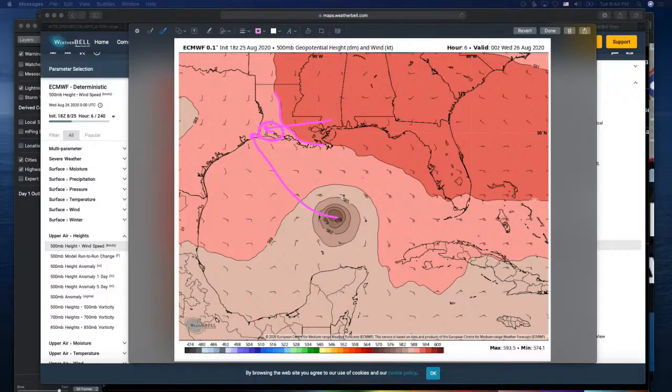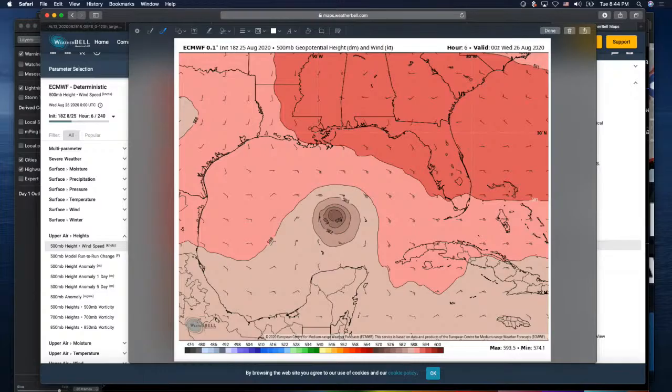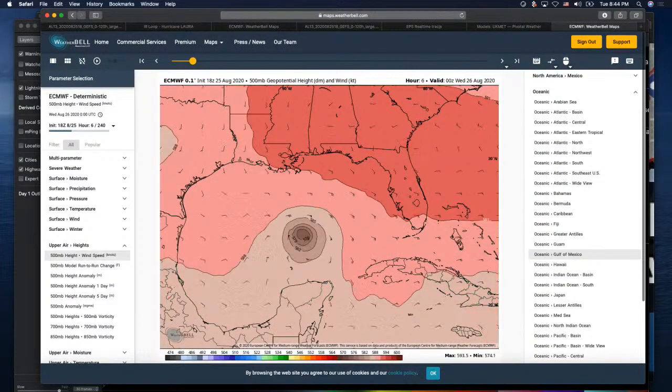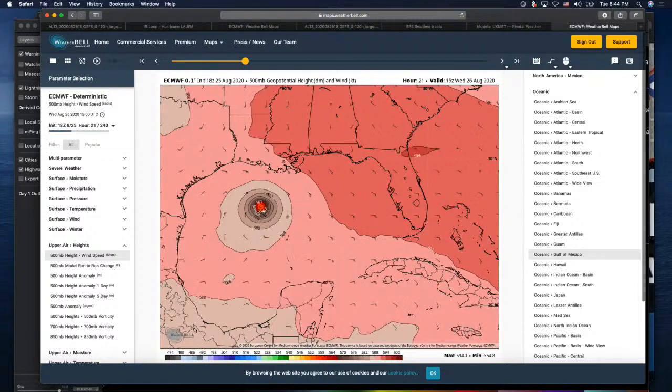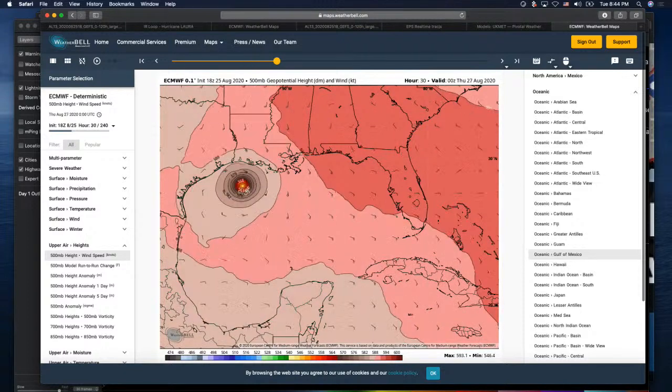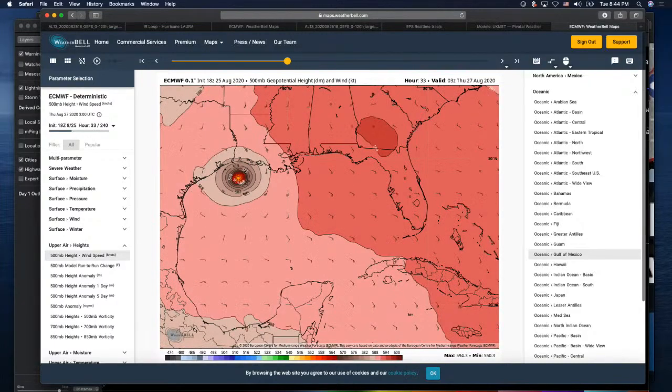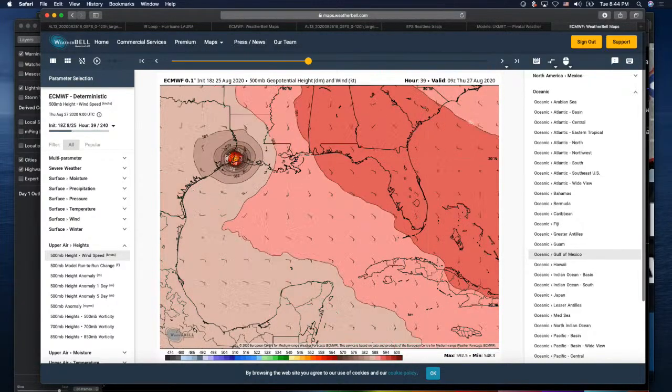Christy, if you're still watching, this is the factor that's really going to have a large impact on the steering of Lora: whether or not this expands west. Now, if I go back here and look at the model forecast, you can see as we go forward, that ridge tries to retreat some. It tries to back off a little bit.